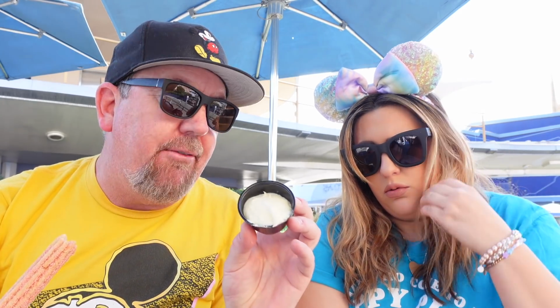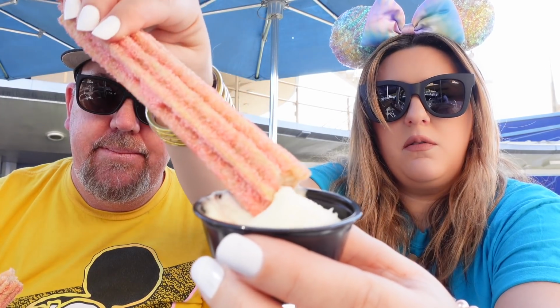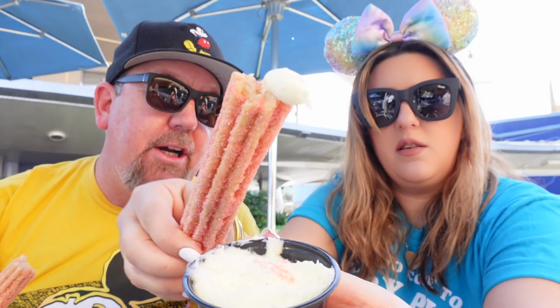You don't like it, but I'm like, oh, you know. Okay, that's good. At least one of us likes it. Yeah, but I think now the determining factor is this cream cheese dipping sauce. So let's give it a go. Please save this churro. I got a good glob of it. I get a fair amount just to make sure.